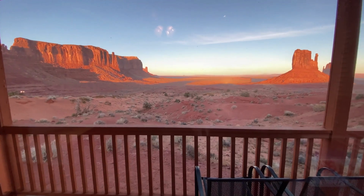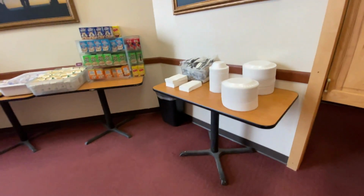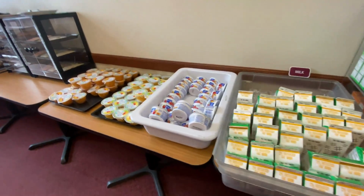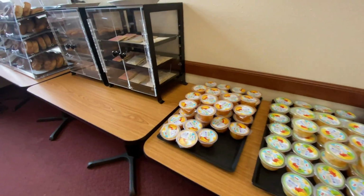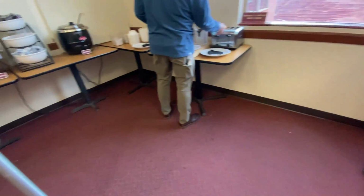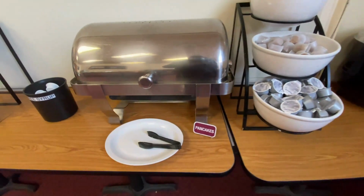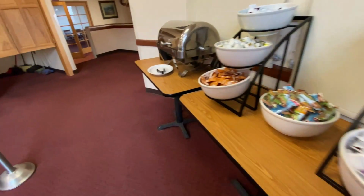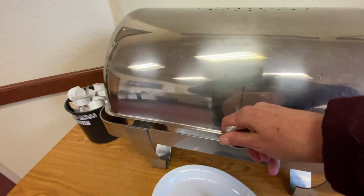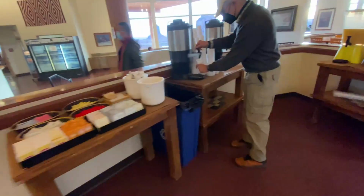So that's our view. The costs for the view, hotel, and cabins vary depending on what time of year you arrive. We stayed on a weeknight in November, which is considered off-season, and our premium view cabin in the front row ran us $139 plus tax. And then additionally, there is the Monument Valley Tribal Park entry fee, which is $8 per person. The hotels run a little bit more. I checked the hotel prices for November, and they were running around $199. The breakfast is complimentary, as well as the Wi-Fi.